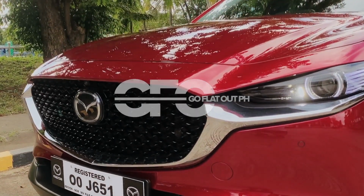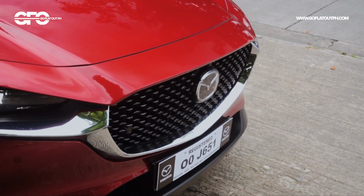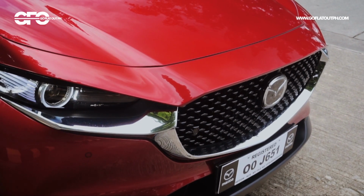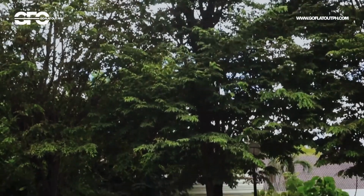This is the all-new Mazda CX-30, which is yet another newly launched crossover SUV. As the newest member of Mazda's next-generation vehicle lineup, how does the CX-30 stack up against the competition?